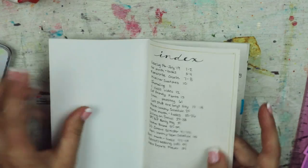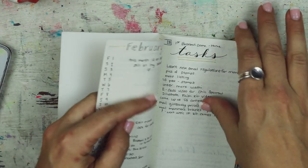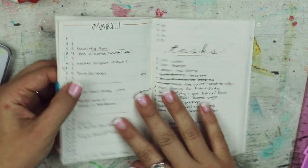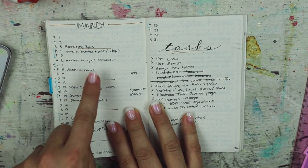Also, I noticed later, which I can show you here in my bullet journal for the other months. Let's see. So March month is on 25 and 26. See how easy that is just to look at the number? Okay, so here's March.